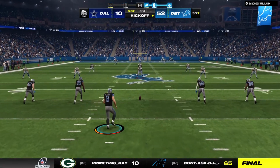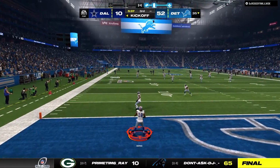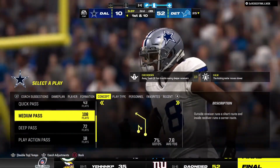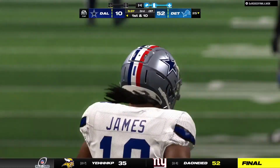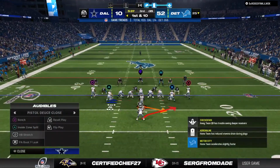After the touchdown, here's McManus now to kick it away. Fair catch going to be taken, and this will be moved out to the 25. The Dallas offense here set to begin the drive.